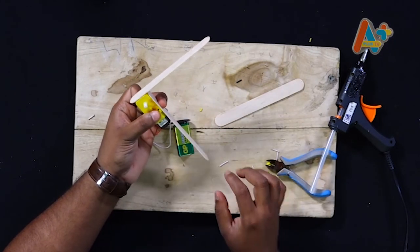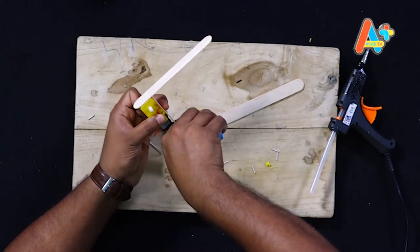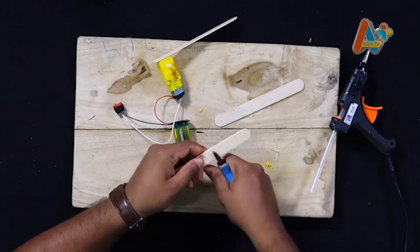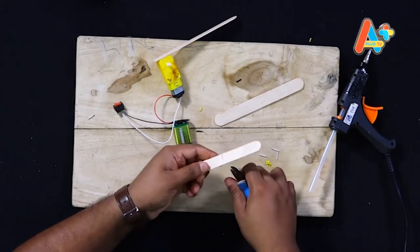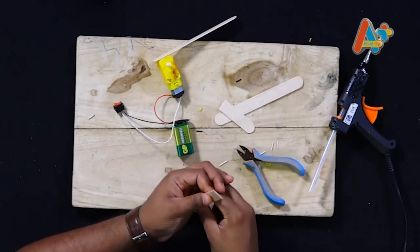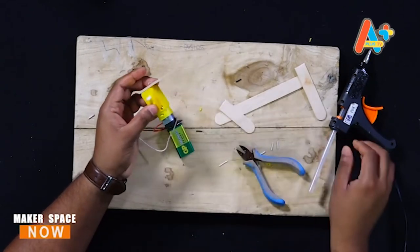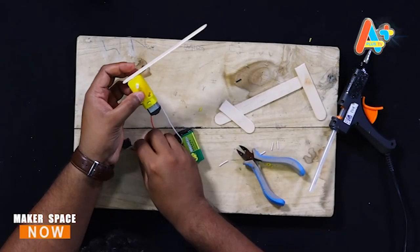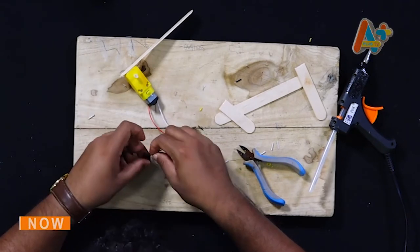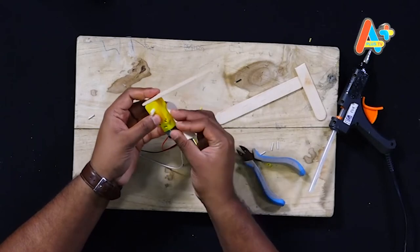You see that? So to do that, I'm going to measure it from over here, and I'm going to cut it from this side. Simply. Got it? Oops. Let me see. This wire seems to be touching. Sorry. So I can fix it.